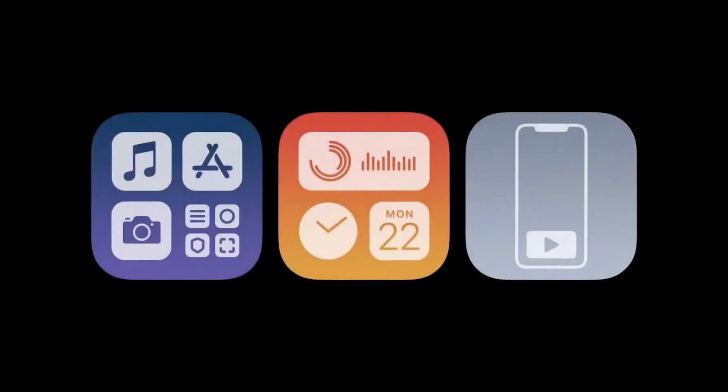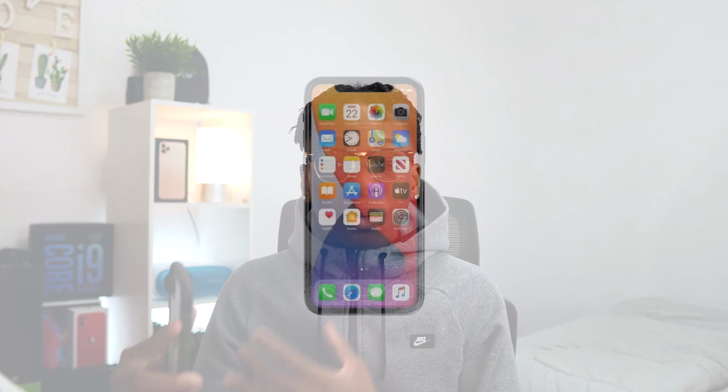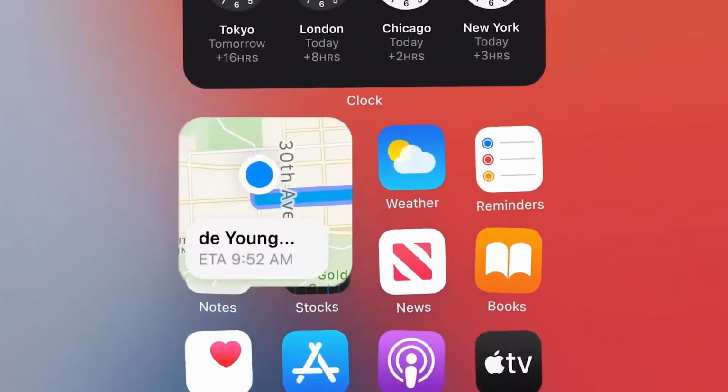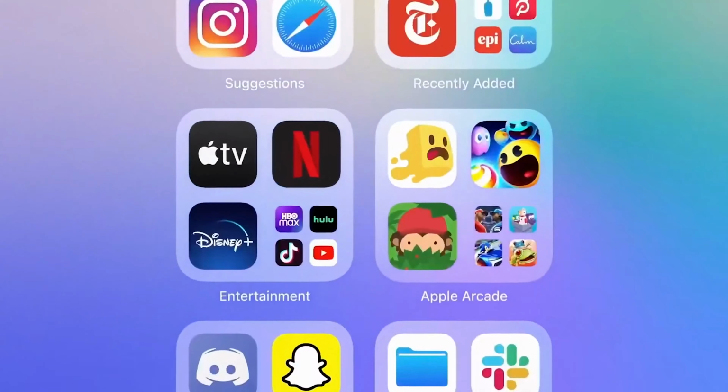Alright, so the first thing that Apple announced was that there's a new home screen, there's a new look. The app icons look the same, but now we'll finally be having widgets on iOS 14. So we have widgets within apps, so it could turn an app into a widget, and it's super cool. We still can't move applications to specific points on the home screen, but now we have the ability to add widgets, which is a really good feature, and I'm so happy that Apple has integrated this into iOS 14.